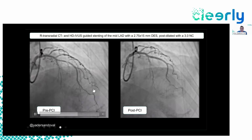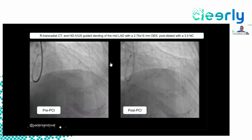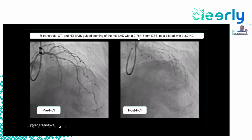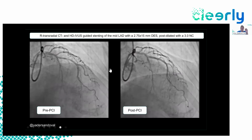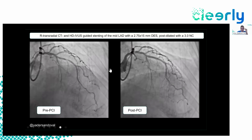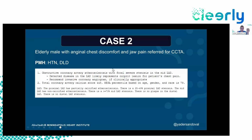that with CT, it's often perceived that as compared to intravascular imaging, some of the measurements that we get are a little bit smaller. So here, as you can see, we put a juicier, larger stent, 2.75 millimeters. So we're still doing a lot of intravascular imaging to select the stent size. But you can get a sense of what is the balloon that you need. And this is something that's an opportunity for the field to better understand the stent size.